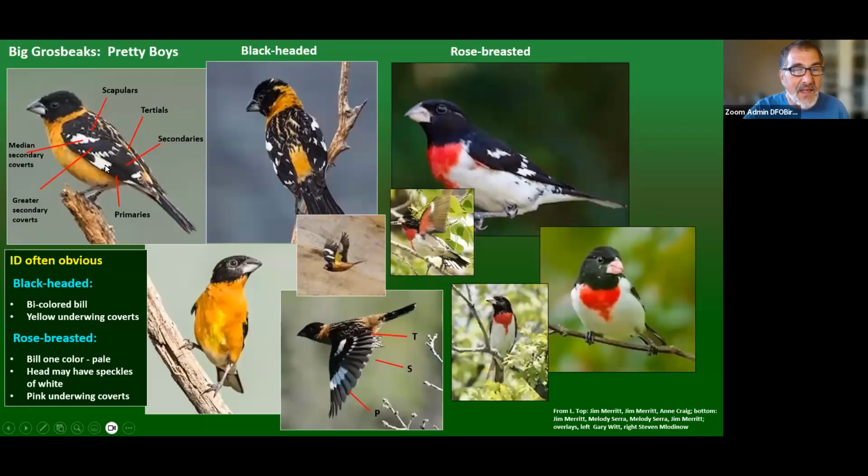And then we can see that white bar that we see in the primaries on the open wing is showing that other big white patch on top. And here's the secondary coverts showing the one wing bar on the tips of the greater secondary coverts, and this white area on the median secondary coverts. And then there's various white markings on the scapular area here on the sides of the wing. So this is actually part of the upper parts, not part of the wing. All right, so kind of fun to consider where that white is.